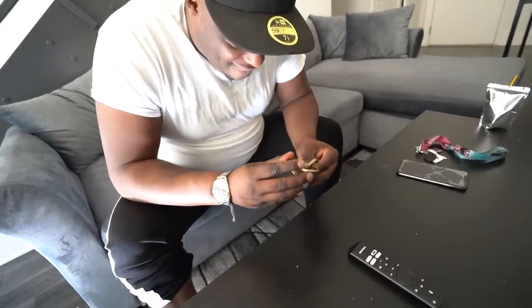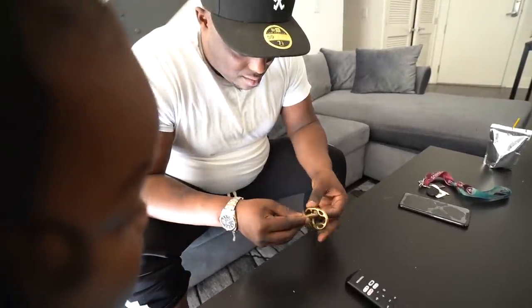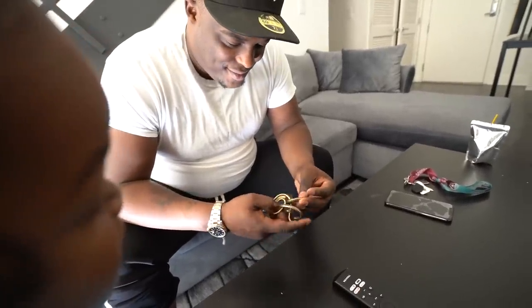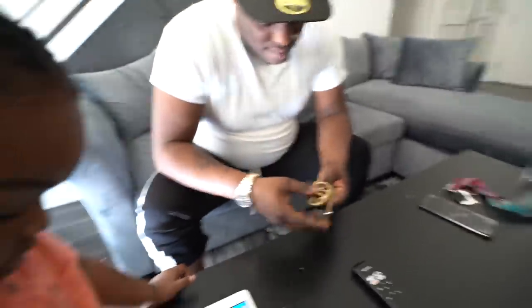What are you doing, Dada? Trying to beat this puzzle. I think I'm gonna lose. Oh, thank you, son. Appreciate it. I think I'm gonna lose. You said you think you're gonna lose. You're taking a long time.